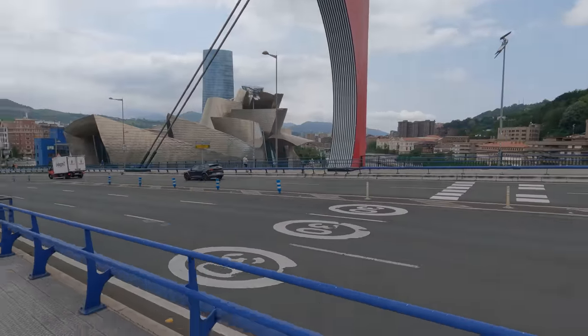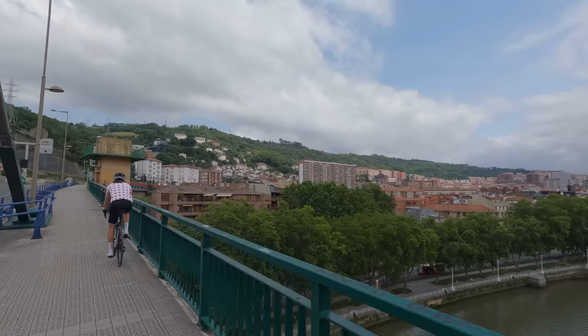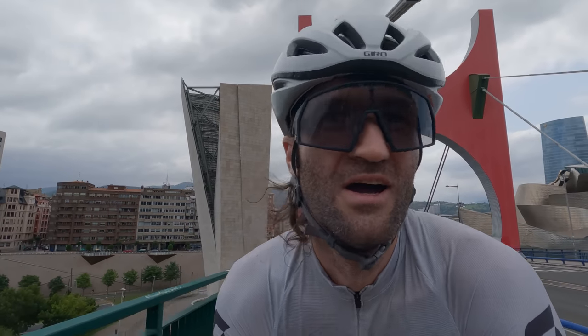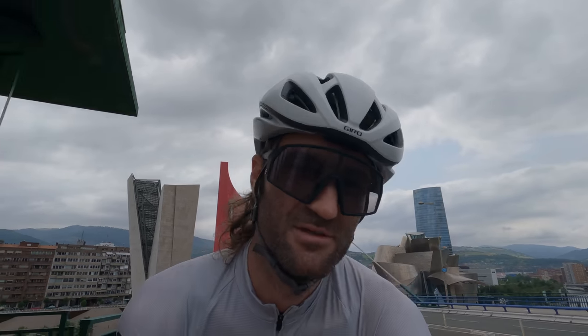That's the Guggenheim again. Beautiful city. We're going up to the hills, to the mountains. And when we get out there, we'll put the camera on Alex's head and Taylor and I will bring you through the last 12 Ks. Steep climb, long descent, and then another steep climb towards the finish.